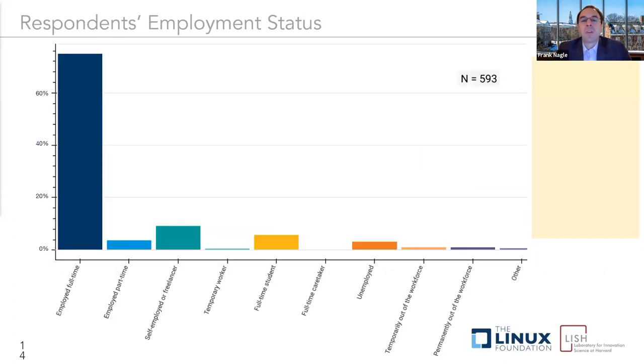And so when we think about money and the way that it is involved in the whole system, we asked about people's employment status. And as mentioned, we ran this survey over the summer. So in the midst, but not the height, of the COVID-19 pandemic, the bulk of respondents said that they were employed full time. And so an overwhelming majority are employed full time.